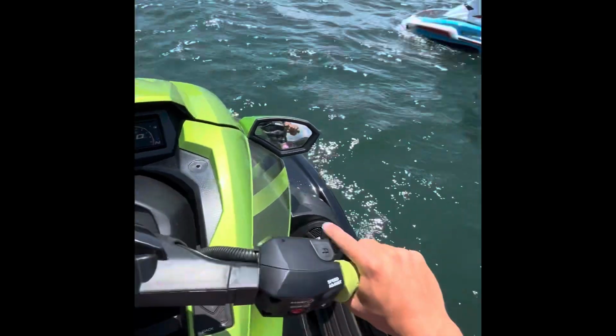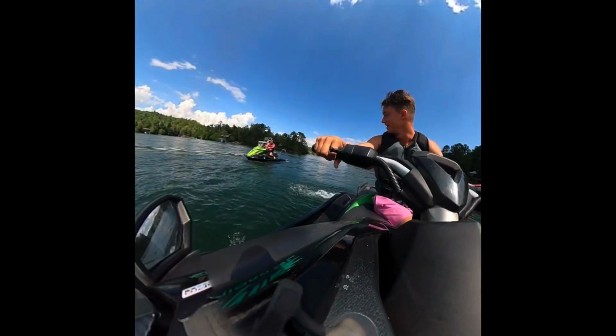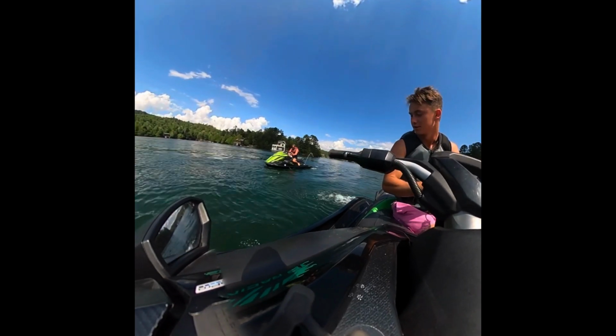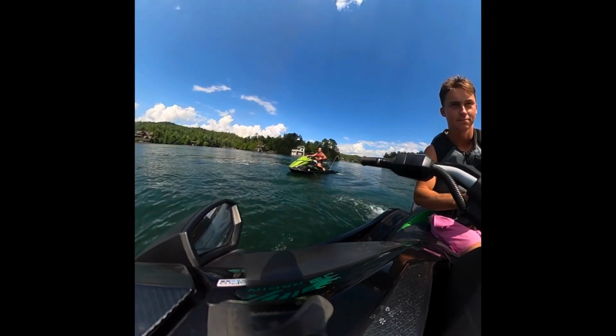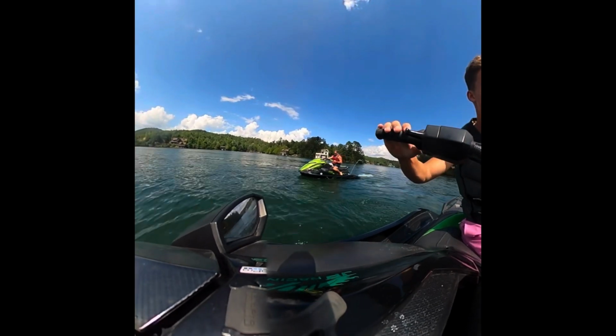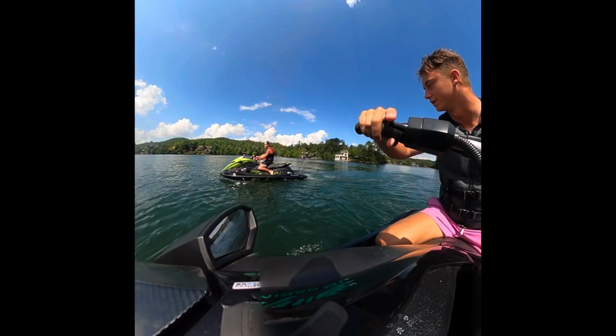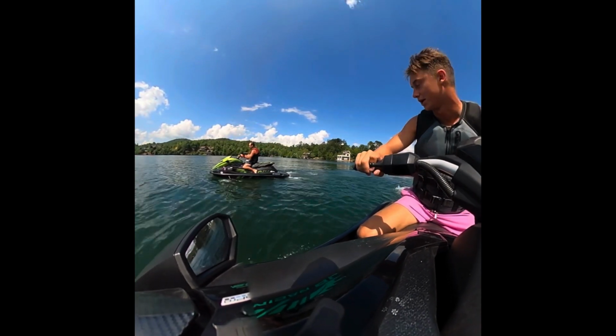Let's check it out. Your front end doesn't weigh anything, and your trim works. Well, mine, that's what prevents mine from hopping normally. I'll try to turn it up and down as I go, but.